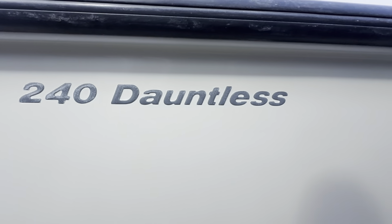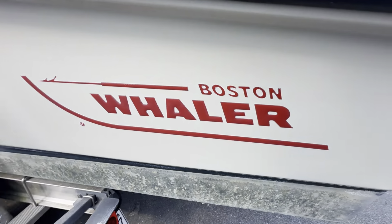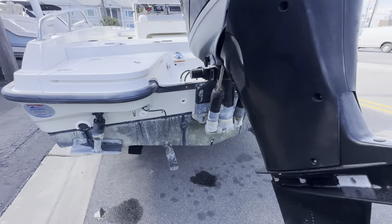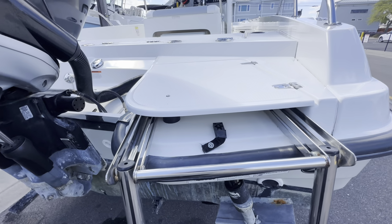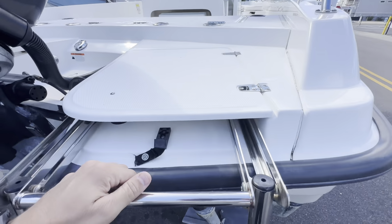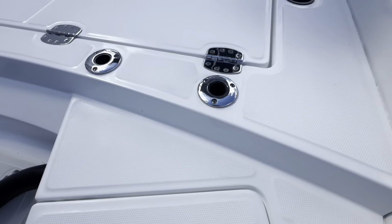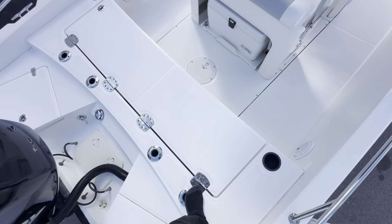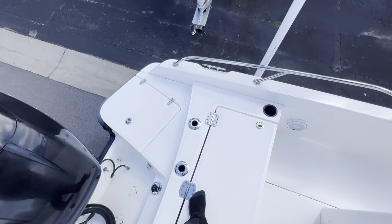Again, this is a 240 Dauntless. Beautiful boat. It's got trim tabs with LED indicators on the dash. 3-step ladder that stows away under this hatch right here. I'll hop up here, show you the rest of the boat. Nice platform for casting. You've got 4 rod holders along the back.